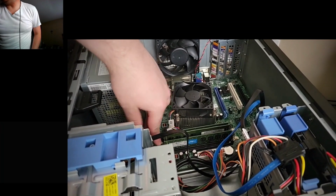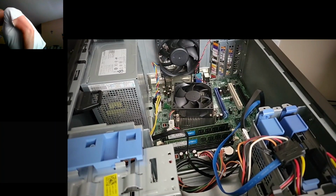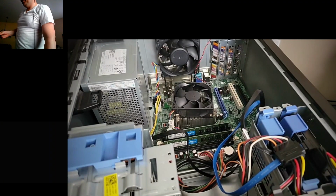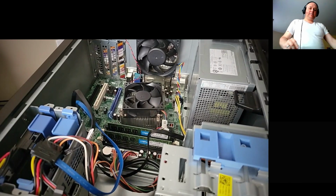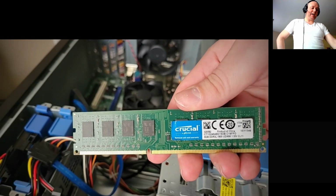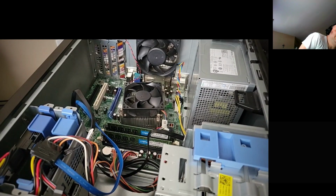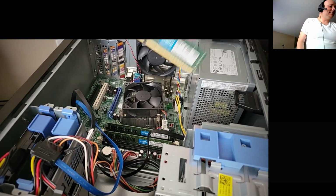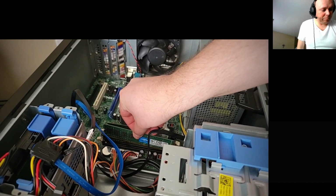I bought these from Amazon. They were used, and they were $12 a piece, I think. So $24 to get up to 32 gigs of RAM. So here is the new RAM. Well, it's used, but it's new to me. It should work. I've read that it's good to have the same brand, the same speed is the best way to make sure everything's gonna work together well. So it was only $24, I thought might as well.